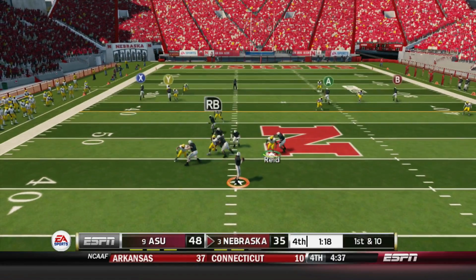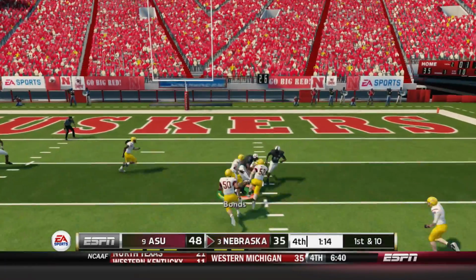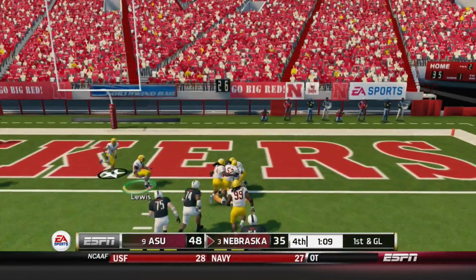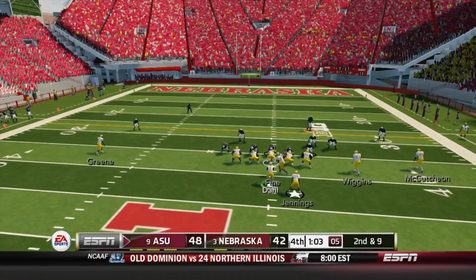Then a minute 20 left though. He's got plenty of time. Almost get the sack. I jumped just to try to knock it down. Didn't work. He catches it for a 1st and goal. Very next play, drop back pass, B on the slant, and gets in the end zone. Touchdown. Oh my gosh, it's a 6-point game.